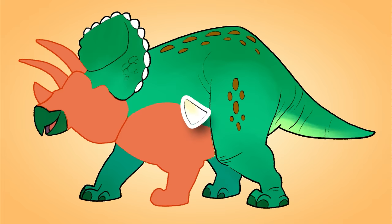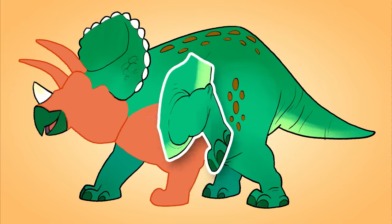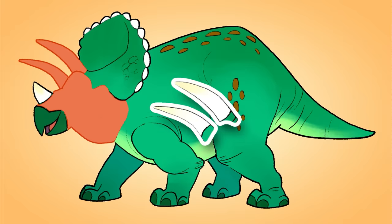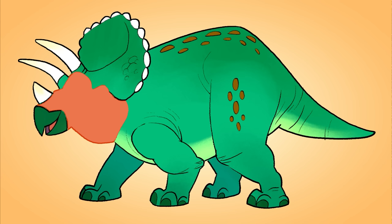Hey, what's that? Is that a tooth? Oh, it's a horn. Oh, look, this must be its front leg. Wow, I think this is going to be a really big dinosaur. This is a weird piece. Where should this go? It goes on top of its head.